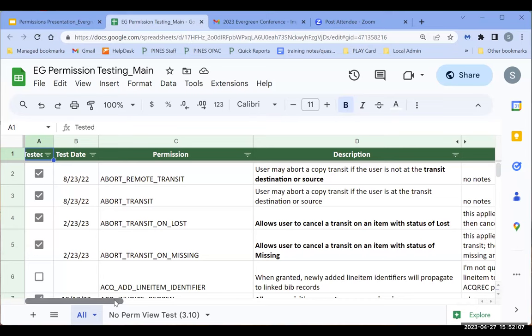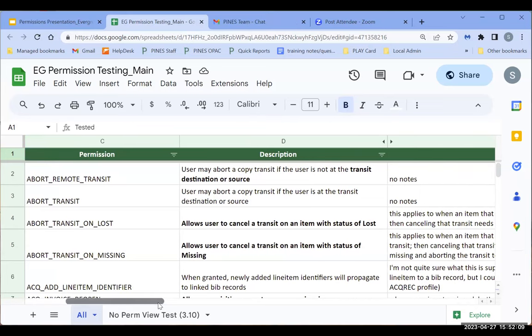But the permission name, description. So I have not edited all of these. I did want to get feedback on what you all would prefer or what you think would be a good format, or if we do need a consistent format. The bolded ones are just edits I made. Again, I was keeping track of everything.